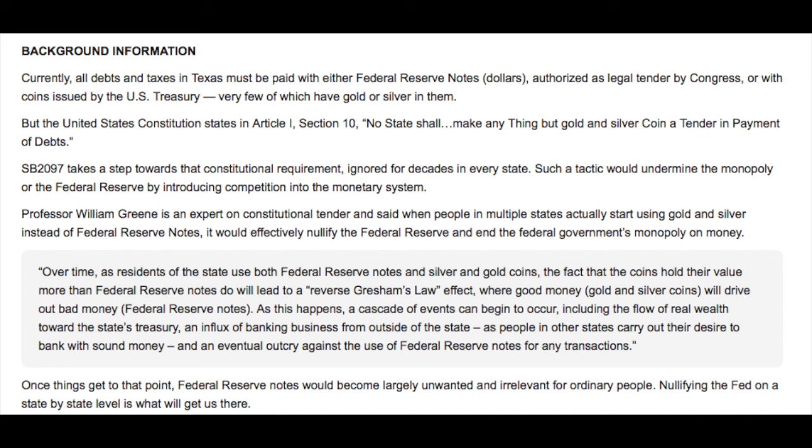Currently, all debts and taxes in Texas must be paid with either Federal Reserve notes, dollars, authorized as legal tender by Congress, or with coins issued by the U.S. Treasury, very few of which, if any, have gold or silver in them. But the United States Constitution states in Article 1, Section 10, no state shall make anything but gold and silver coin a tender in payment of debts. Senate Bill 2097 takes a step towards that constitutional requirement, ignored for decades in every state. Such a tactic would undermine the monopoly of the Federal Reserve by introducing competition into the monetary system.